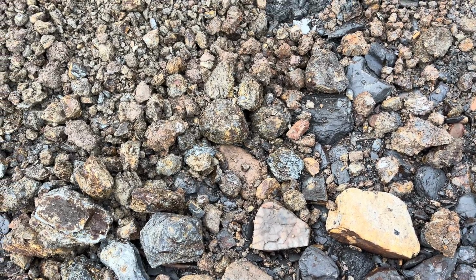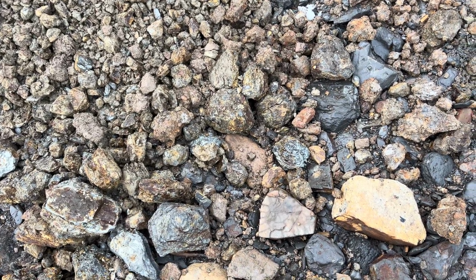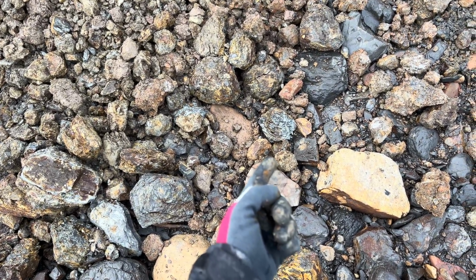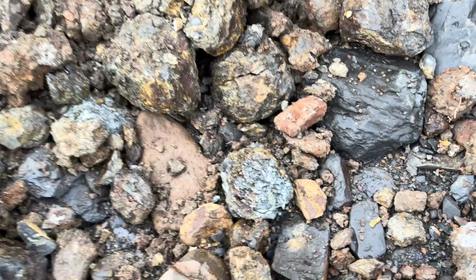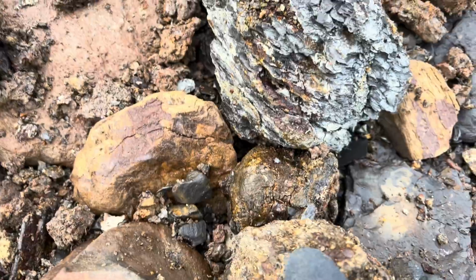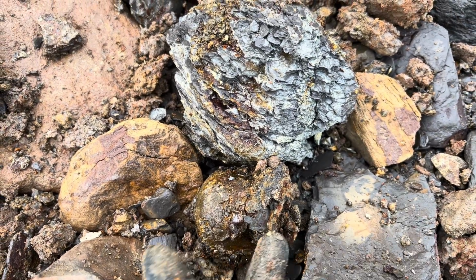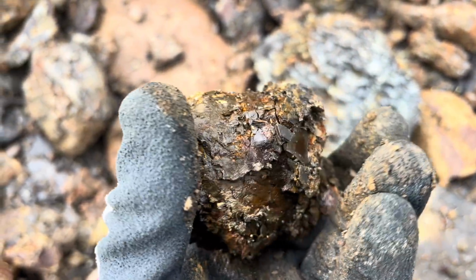The first nodule is down there. Get a bit closer so you can see. Oh, nice, another perfect ammonite.